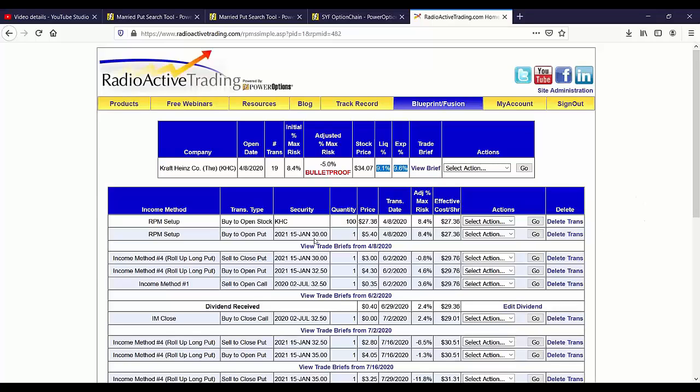In any case, in a normal market condition, we go back to 2016, 2015, 2017, buying the stock with an 8 to 12 month out put option against it that's one strike in the money would be a 4.8% risk, not an 8.4% risk.